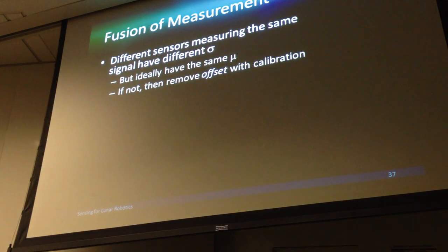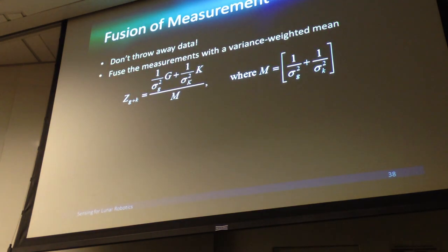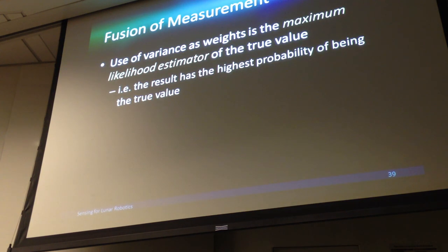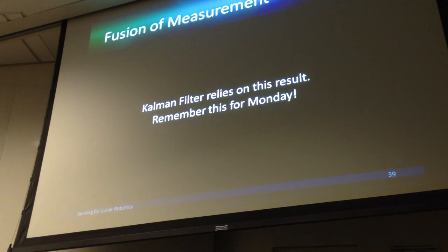So very quickly, I don't have time for this. I will just say that if you have two measurements of the same signal and you know their standard deviations or variances, the optimal way to guess the true value is to weight them with the variance. Right? A variance-weighted mean. So if they are the same sensor with the same variance, you'll notice that this reduces to just a regular average. The reason for this is that it's called the maximum likelihood estimator of the true value. And this is needed because it's the very basis of the Kalman filter. Right? Weighting signals, taking an average that's weighted by the variance. And that's the way.